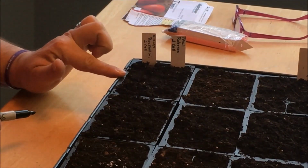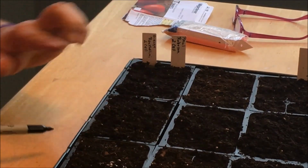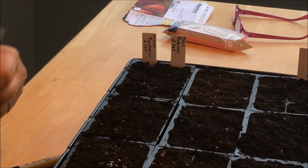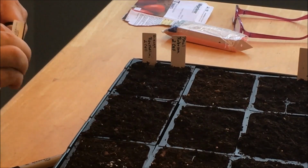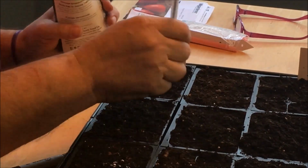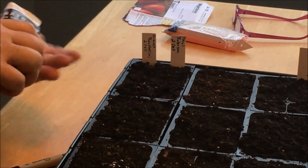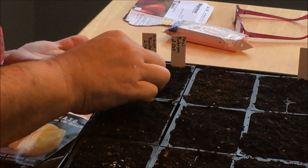So there's 2 cells of orange Russolini, 2 cells of Paul Robeson, and then I'm going to put 2 cells of another tomato. So which one is that going to be? Let's do Golden King of Siberia. Let's do 2 of those right here. And what I'm doing, I'm just going anywhere from 1/4 of an inch to 1/8 of an inch deep on these seeds. So this is the Golden King of Siberia. Oops.